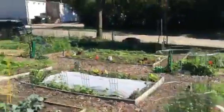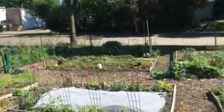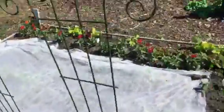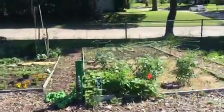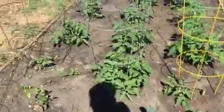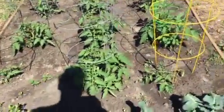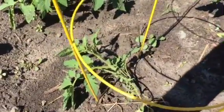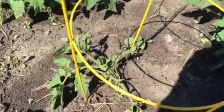But you look around, you see some flowers and stuff, and these people here have some peas, and there's some lettuce and some more tomatoes, and it's a lot. This guy has quite a few tomato plants. But yeah, I actually see something on this guy's tomato plant. It doesn't look good. It looks like they're eating his tomato plant.